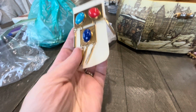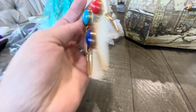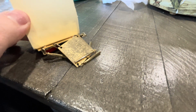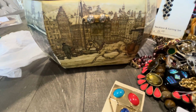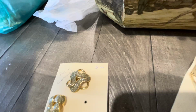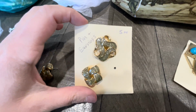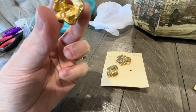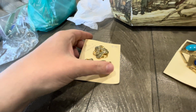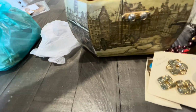An amazingly fun brooch, just a faux stone, $2.50. I don't think it has any markings. Oh, we lost one. Pin and earring set, kind of glittery and gold, $2.50. I don't think it's marked. Usually if it was marked, they put it on the outside, which I didn't realize at the time.